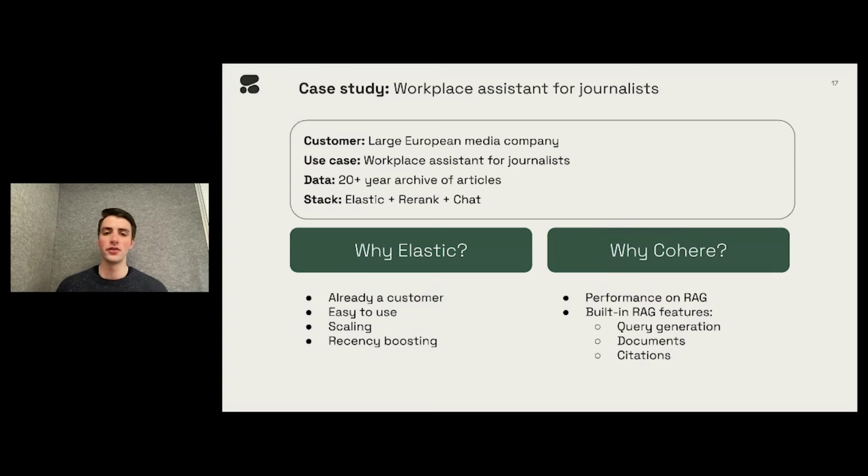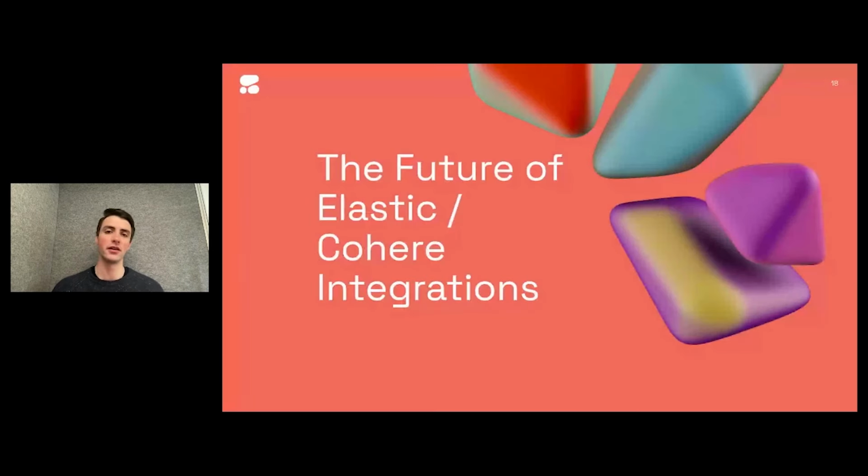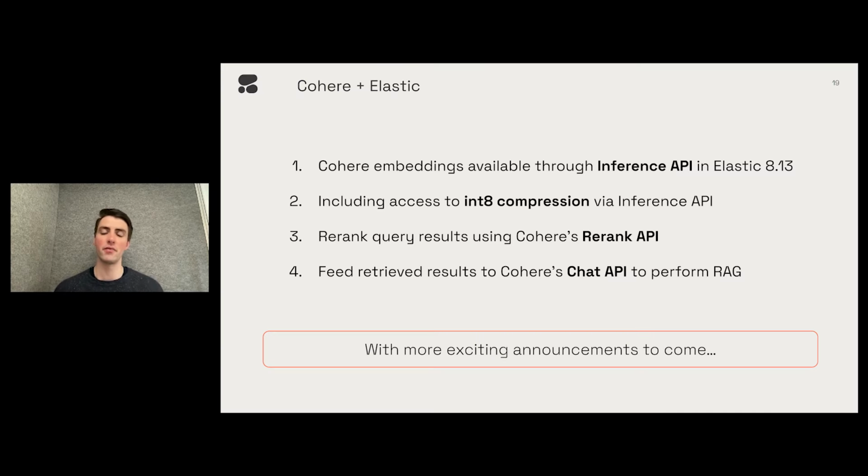All right. So what is the future of Elastic and Cohere integrations? Well, we're really excited to announce that Cohere embeddings are now available through the Inference API. This was released in 8.13, and that includes access to int8 or byte compression via the Inference API. So you can access the native compression that we provide through our API via the Elastic Inference API. And that's great because it'll reduce the storage space of your embeddings in your search index.